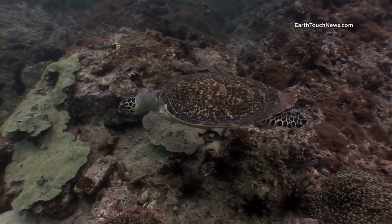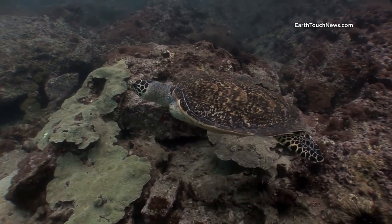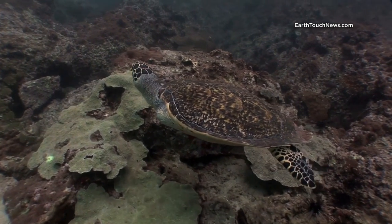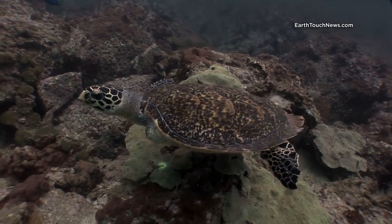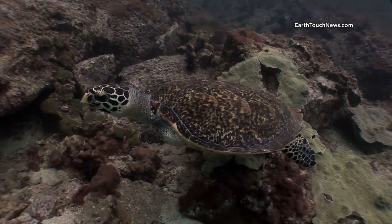And you can also see the jaggedy edges around the shell. That's one sign that shows it's a hawksbill. If you're unsure of how to tell the difference between a hawksbill turtle and a green turtle, have a look at the jagged edges along the shell.